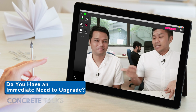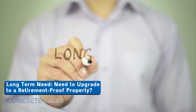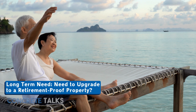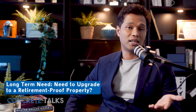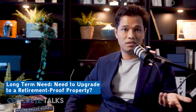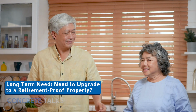If you don't have immediate needs to move, then you just go to the second question, which is long-term needs. The only example of a long-term need that I can think of is retirement. So if you have a long-term need to retire well, you obviously have to do an upgrade to a better property. Because the typical Singaporean will sell their property when they have retired at 50 or 60 years old. They just buy a smaller property, a HDB flat. Usually it's cheaper, and then they use the difference, usually the profits, to retire. They just take the money and use it for their month-to-month living.